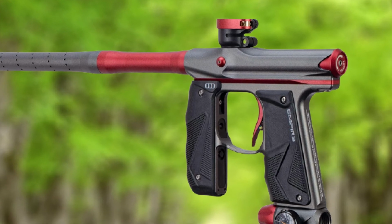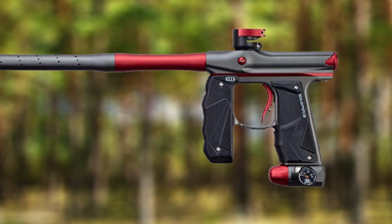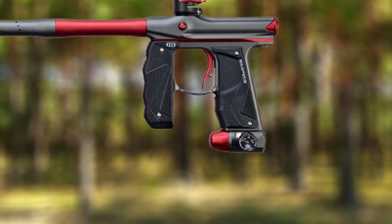I'm also a big fan of the Empire Mini GS's inline poppet bolt system. It's air efficient, easy on paint, easy to clean, few O-rings, low on maintenance, low on recoil, quiet, and overall there's very little that can go wrong.